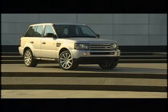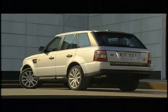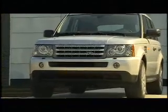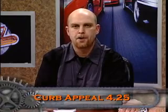Now we'll talk about that obviously in performance, but something that is so capable off-road, it's funny how it looks as if it was meant to be pulling up next to limousines or Rolls Royces. Definitely curb appeal is going to be high. One of the best looking sport utilities ever built. We'll give it a total of 4.25 for curb appeal for the Range Rover Supercharged.